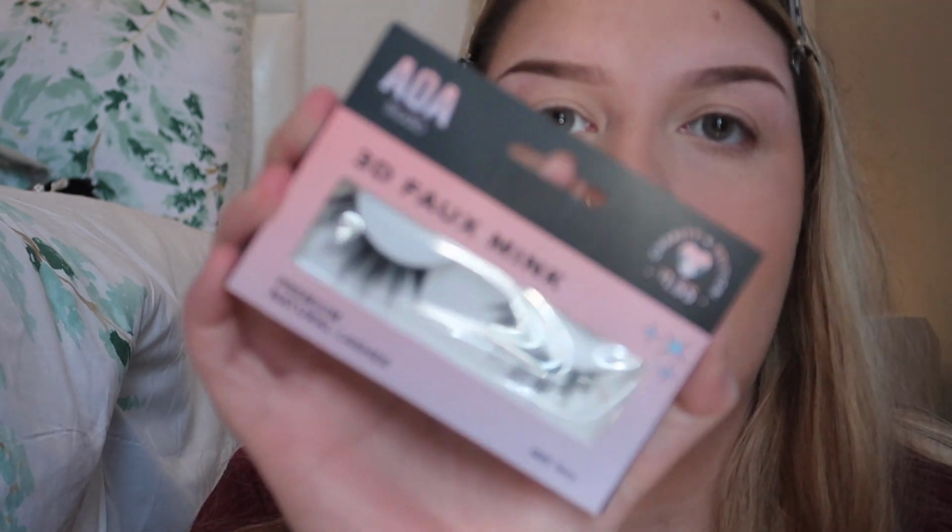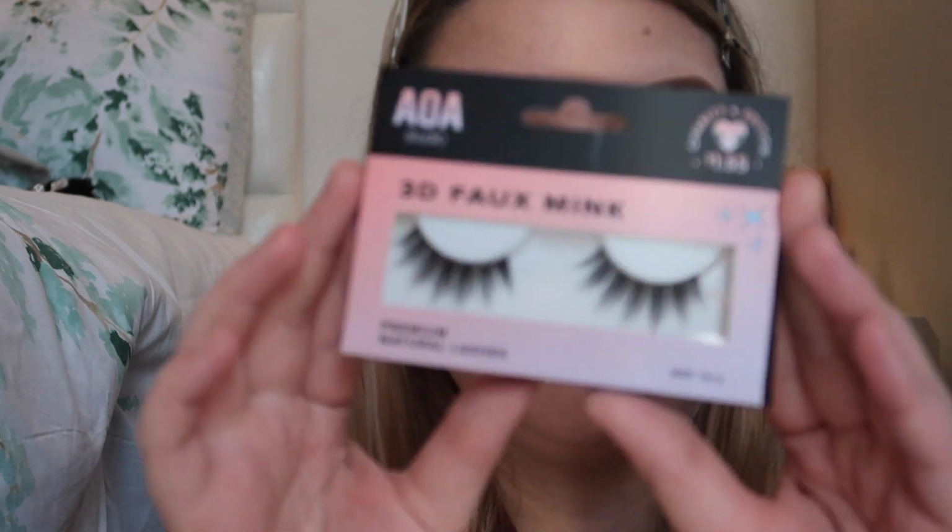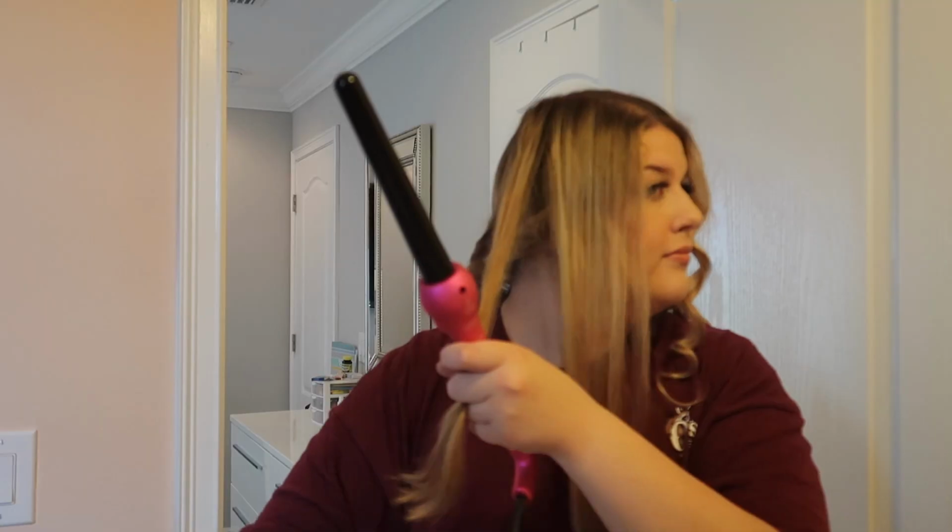And it's 12:39. Look at this cute phone case. I don't know if I showed you guys, but yeah. I'm going to be using these lashes. They're from AOA Studio. They were $1.55. They're the 3D foam ink in the style Terry. I'm going to put these bad boys on, and then I'm going to come back. How do we feel? I really like it. I think it's super pretty. I'm going to be curling my hair. So excited. So we have 30 minutes. So let's get to curling.